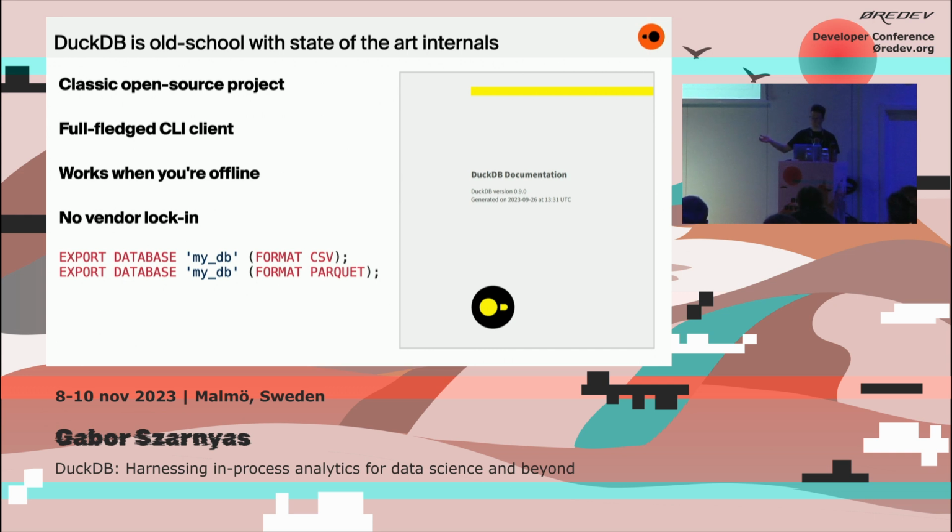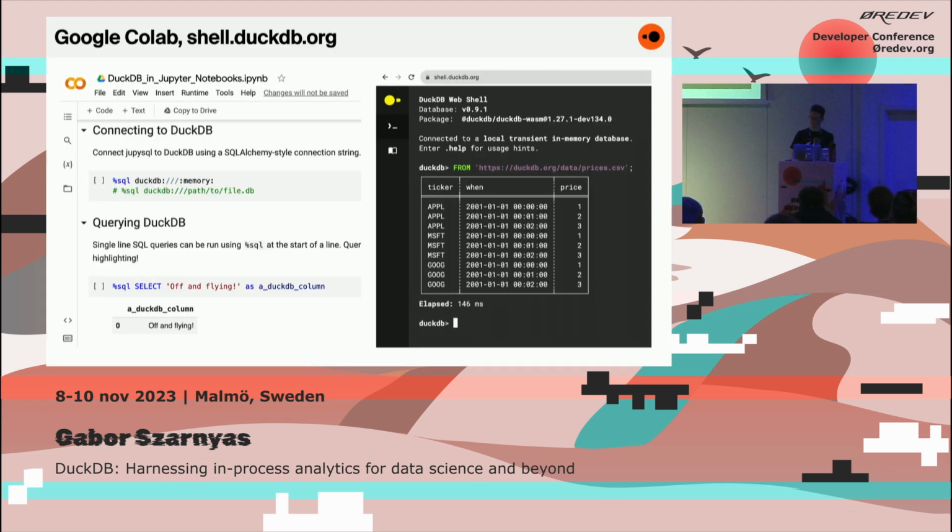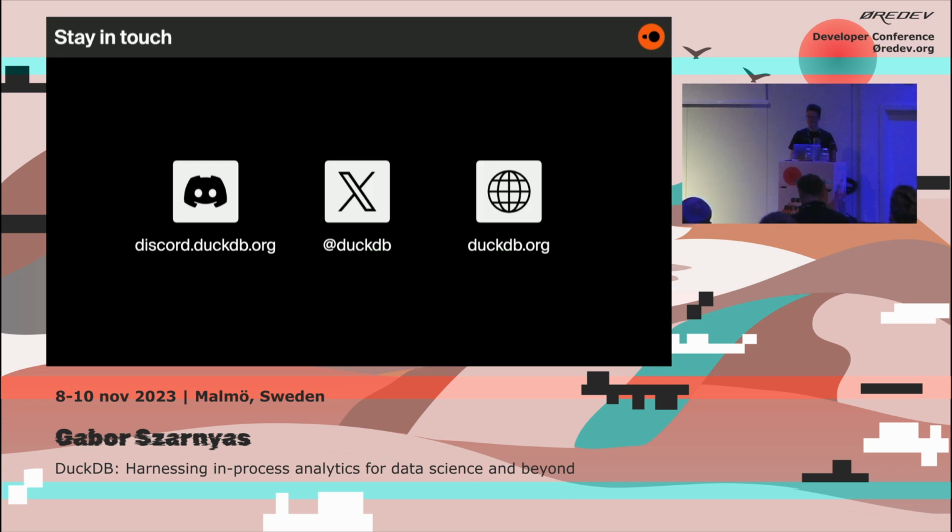We also don't believe in vendor lock-in. So if you don't like DuckDB, you can take your data with a single command in one of the open formats like CSV and Parquet. So if you like this, give DuckDB a spin. Because of the portability, it's available in many places. You can go to Google Colab where it's pre-installed, and you can go to shell.duckdb.org where you can run it on your own computer in Wasm. So thanks for being here, and let's stay in touch if you like this.